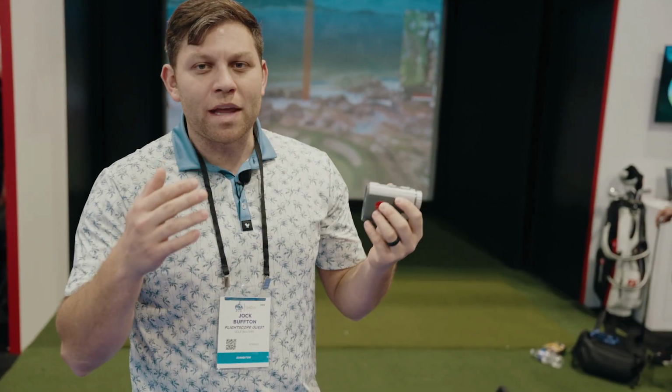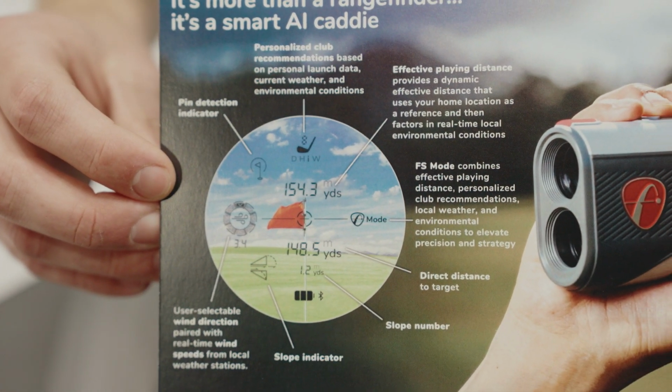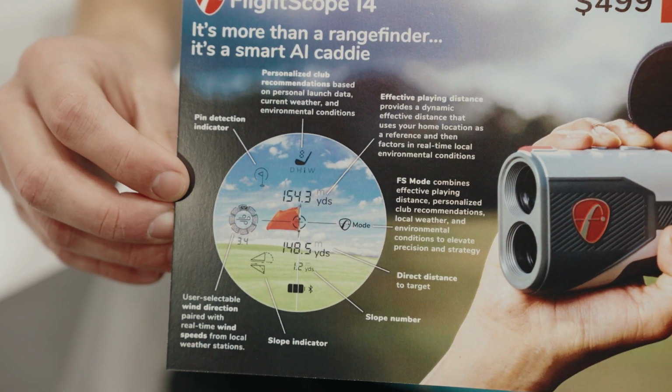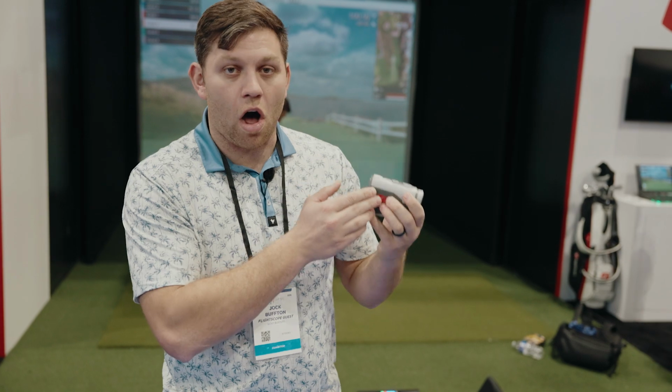This will not only give you your yardage to the pin and elevation change, it will also adjust for the temperature that's going on during the day. And not only temperature, it also takes into consideration the wind. So now you don't have to second guess, hey, I got wind in my face, the weather, the elevation. It does it all for you right here.